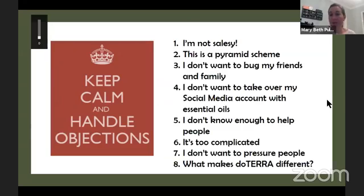But that's some of the doTERRA difference. And because of that, by the way, you are very incentivized to help people on your team be successful if you decide to build a team.